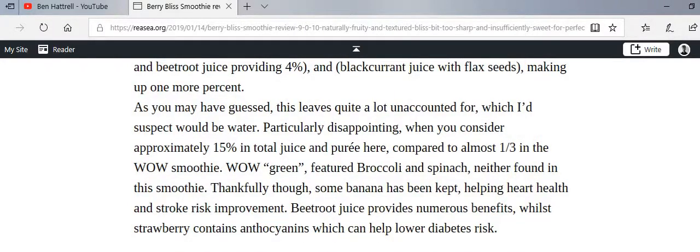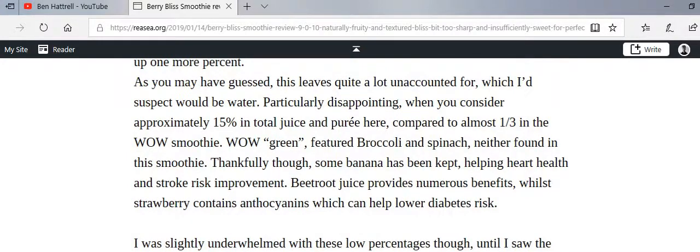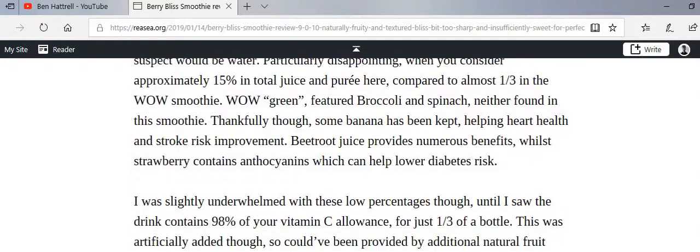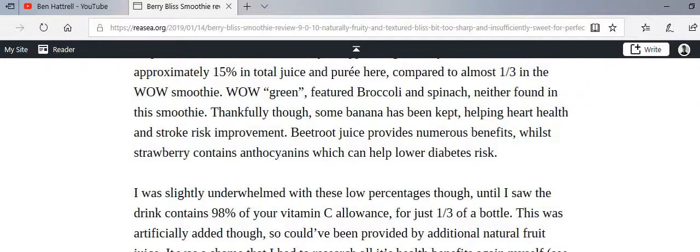As you may have guessed, this leaves quite a lot unaccounted for, which I'd suspect would be water. Particularly disappointing when you consider approximately 15% in total juice and puree here, compared to almost 1/3 in the Wow smoothie of last week. So obviously 1/3, about 33.33%, and that's over twice the amount of juice here in terms of percentage, which is particularly disappointing, isn't it?